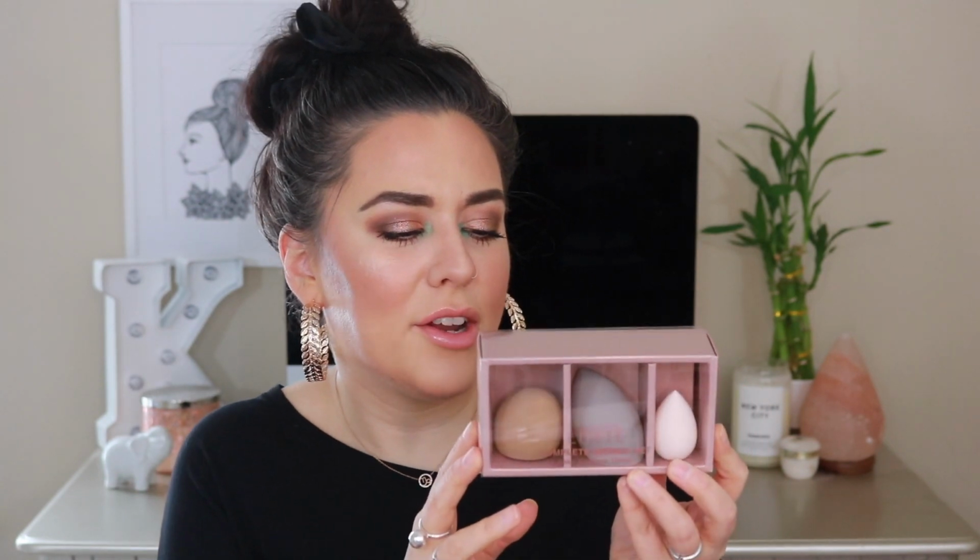So it's actually cool, and I think that's pretty nice that they made sponges that have different densities, thickness, water retention abilities to them, because you do need different types of things for different areas on the face when you are using a sponge. This one says it comes with a detail blender, a precision blender, and a powder blender. I do like the colors of these.